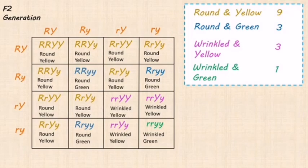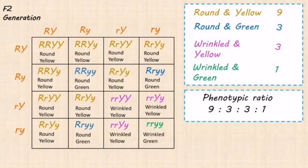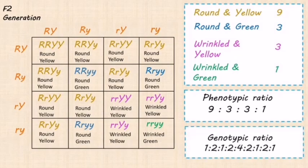So 4 types of plants are produced. One is round and yellow, 9 plants are produced. Other is round and green, 3 plants are produced. Wrinkled and yellow, 3 plants are produced. And wrinkled and green, 1 plant is produced. So we can write the phenotypic ratio as 9:3:3:1. But the genotypic ratio is different because there are new combinations of genes.